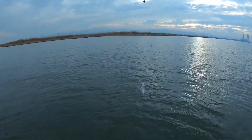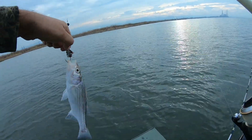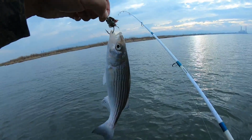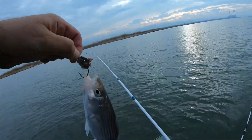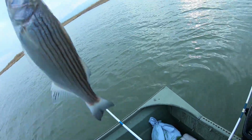Check it out. We got another little fish right here. It's a little one, man. This is the smallest fish today. Pretty little striper. Look at that little fish, man. Yep, yep. It's all right, though. We're doing some fishing out here. It's the second fish for today.